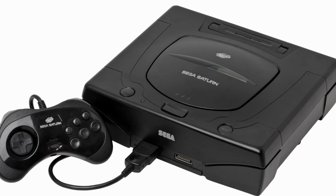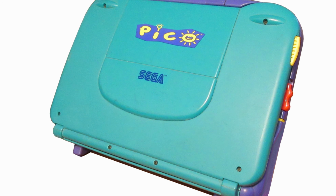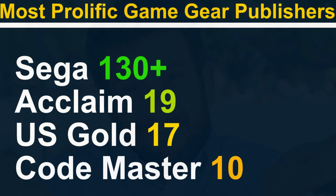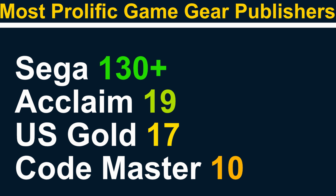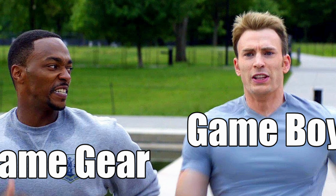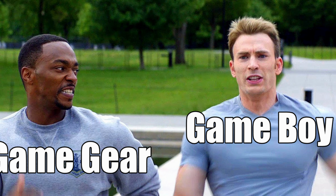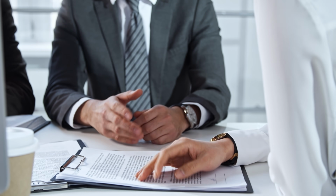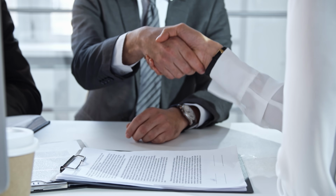That's not even mentioning all the cancelled systems or niche products like the Sega Pico. Unfortunately, that does mean that Sega's output for the Game Gear was a little lacking. Even worse, the Game Gear had poor third-party support. This was due to a lack of interest from third parties who didn't have a massive library of Master System games to port over, and many publishers having exclusive deals for handheld game development with Nintendo.